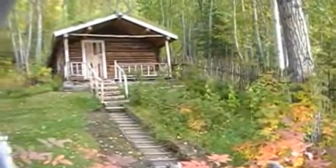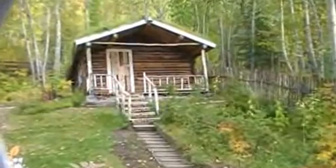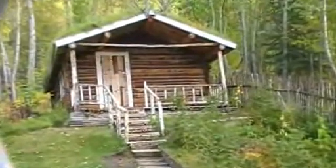This is the cabin of Robert Service, the poet. He lived here for a few years.